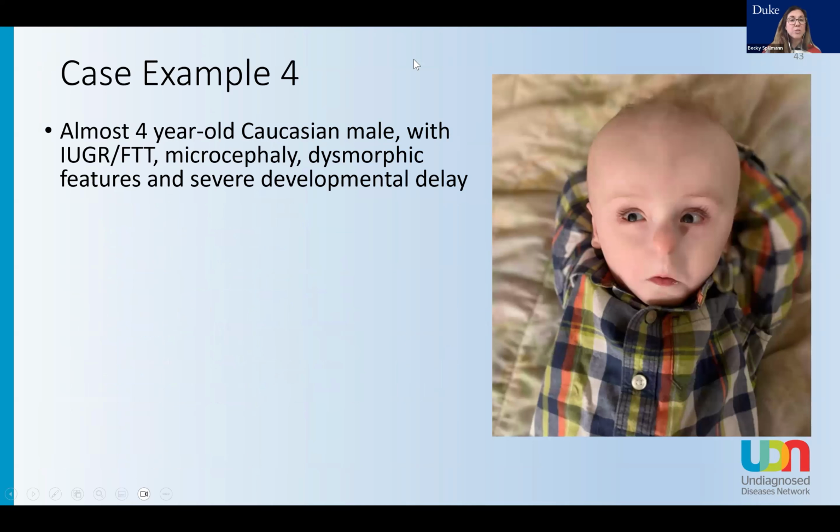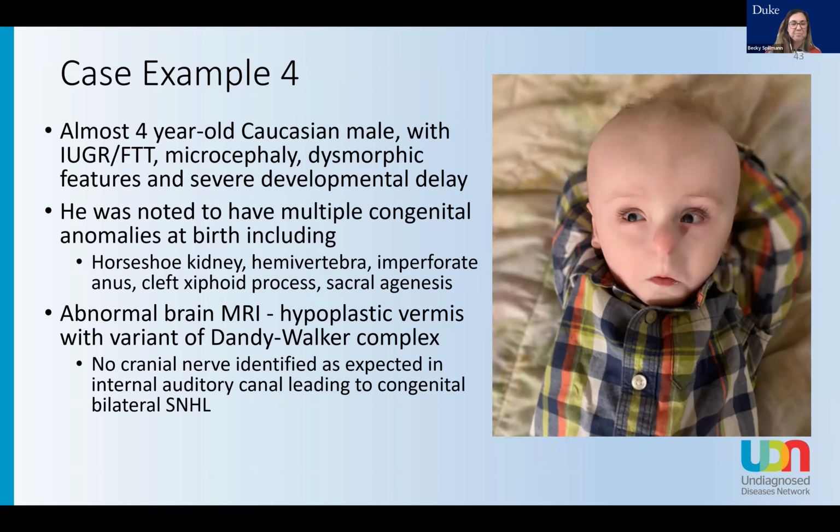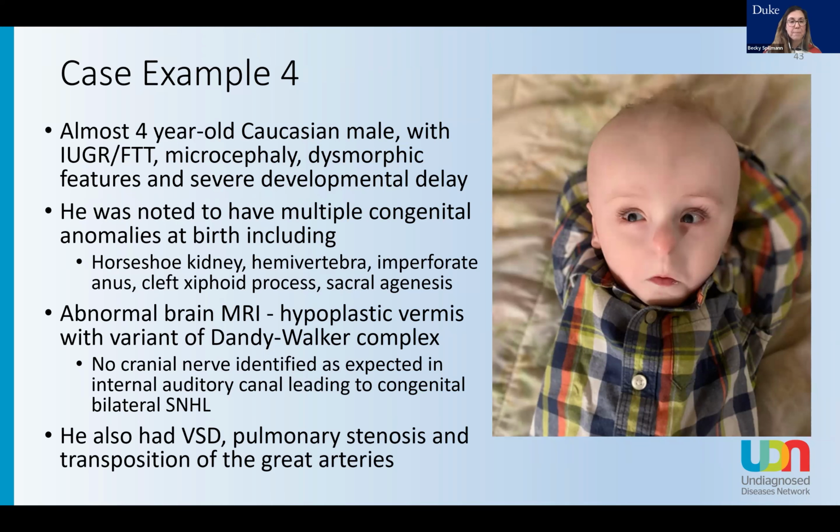So our patient was an almost 4-year-old Caucasian male with IUGR and failure to thrive, microcephaly, dysmorphic features, and severe developmental delay. He was noted to have multiple congenital anomalies at birth, including horseshoe kidney, hemivertebrae, xiphoid process cleft, and sacral agenesis. He had an abnormal brain MRI consistent with a Dandy-Walker complex, as well as no cranial nerve identified in the auditory canal, leading to congenital bilateral sensorineural hearing loss. He was also noted to have multiple heart defects.